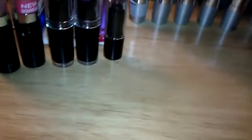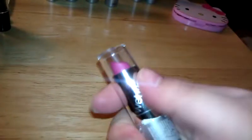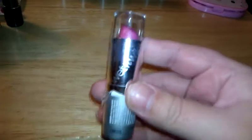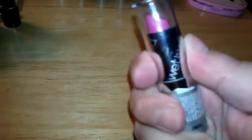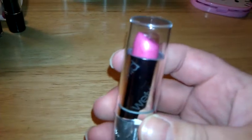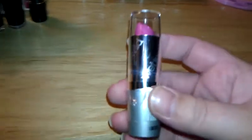The packaging itself is obviously not the greatest packaging. It's rather cheap, but I will say it's better than some packaging that I have seen with 99-cent lipsticks. So the cap stays on there pretty tight. It's all plastic, but you know, it's 99 cents. So what we're worried about more than anything is the lipstick bullet itself.